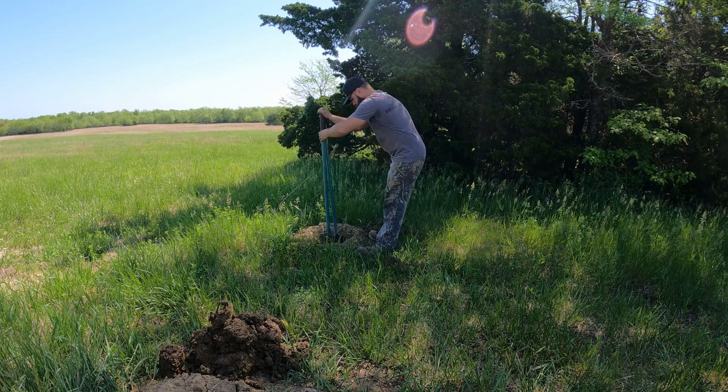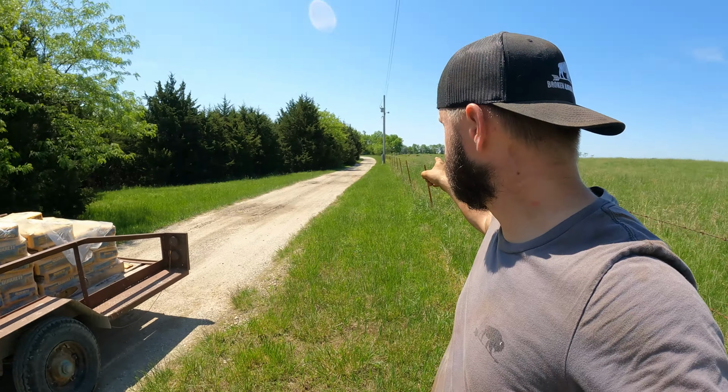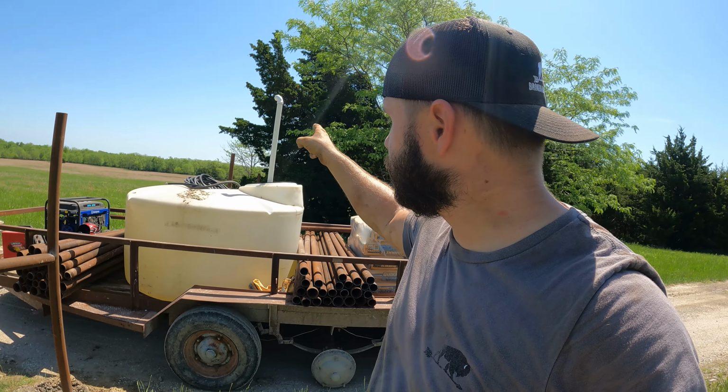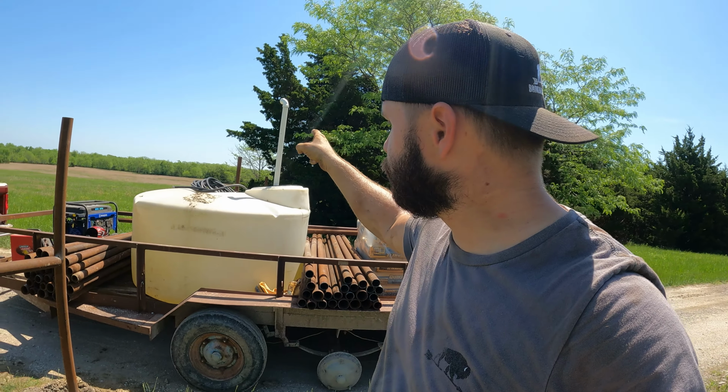That is all tacked up. We need to come back through there and weld everything, but it's all in place and the concrete's in the hole. And then this one is tacked up. This is going to be the entryway to that cabin. So then we need to come back through once I get that fitting fixed and soak all this concrete with water.